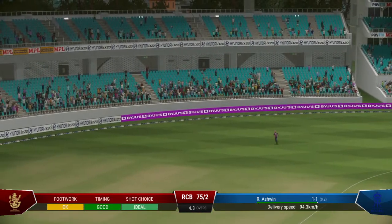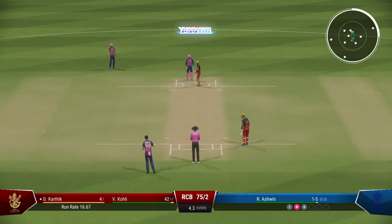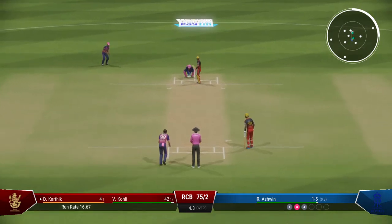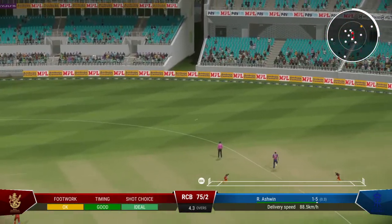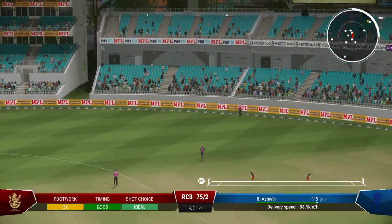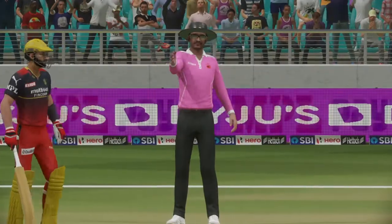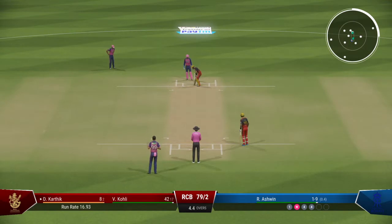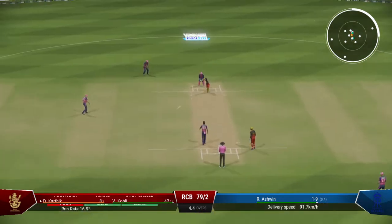Couldn't have played that any better. Fine placement and enough timing to get that ball away to the boundary. Timed that perfectly. Just perfection, a majestic shot. You just cannot hit it any better than that. Raced away to the boundary.